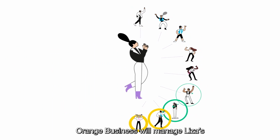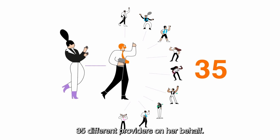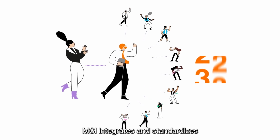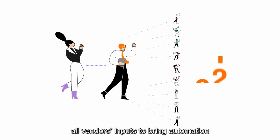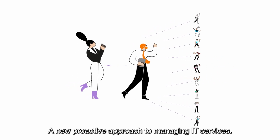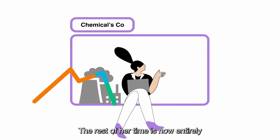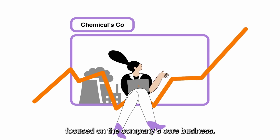From now on, Orange Business will manage Lisa's 35 different providers on her behalf. MSI integrates and standardizes all vendors' inputs to bring automation and simplify workflows. A new proactive approach to managing IT services. What about Lisa? The rest of her time is now entirely focused on the company's core business.